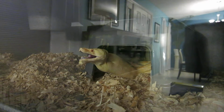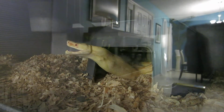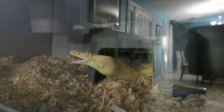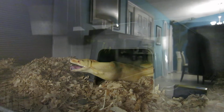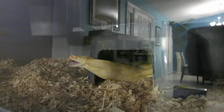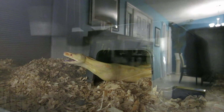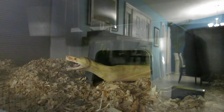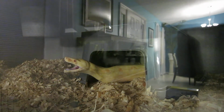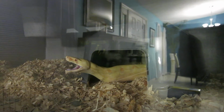She's still a growing girl, so I call her my garbage disposal. If my pythons don't eat something, I can throw it into her and she'll usually eat it. But she's got a little baby boyfriend who gets anything smaller nowadays. That is a small rat or smaller. And it's getting there.